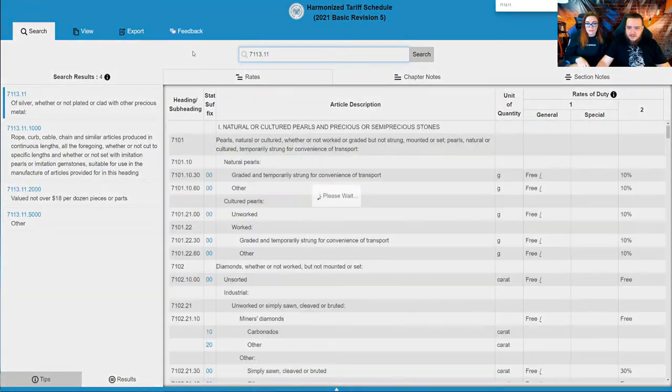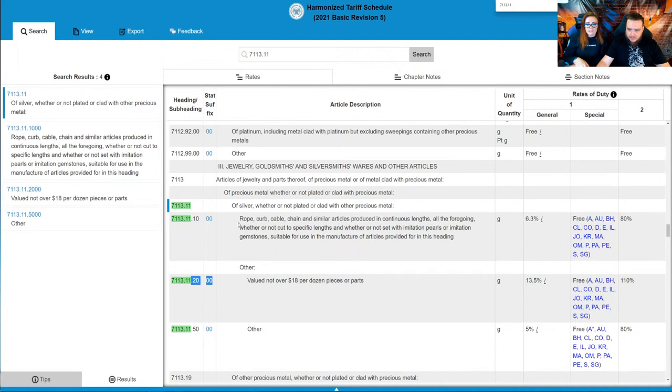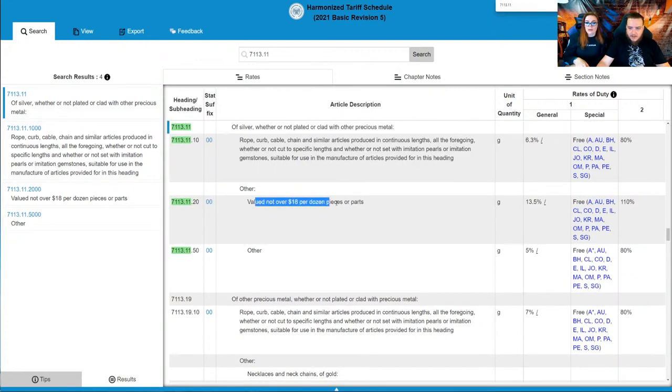All right, let's try to see if we can get it this way. We'll search it directly. Okay. So we have the tariff codes, and then you can see how it gets bundled down. So we don't need to worry about these other numbers. We only need the first four. But you can see how they get further categorized down. Valued at not over $18. So if it's less than $18, technically you would add this on here, but not for Etsy users. Again, not for Etsy users. You only use the first six.